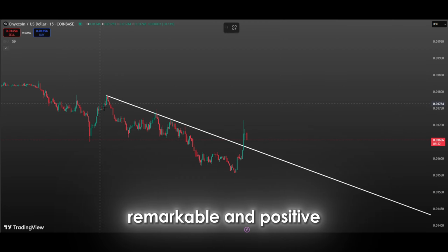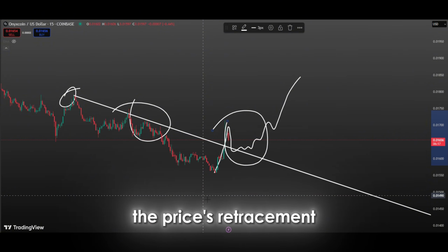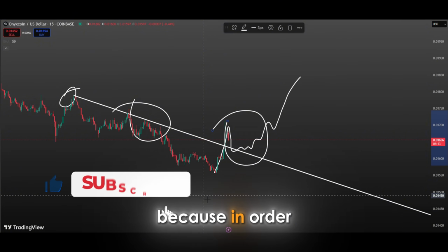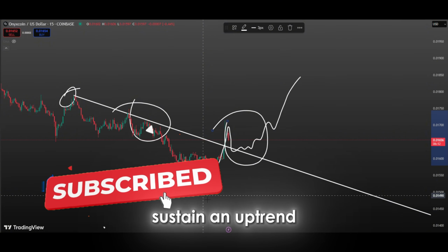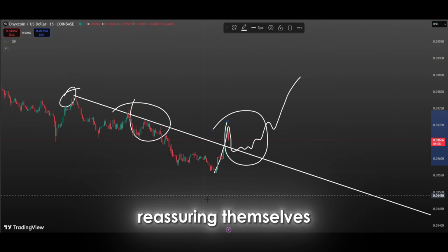In particular, the fact that this breakout was supported by volume proves that the breakout was not fake and that investor confidence has increased. At the moment, the price's retracement movement towards this broken trend line, that is a retest in technical terms, is a very healthy and positive example of behavior. Because in order for prices to sustain an uptrend, the areas that previously worked as resistance must now act as support. This shows us the following. The market is trying to confirm this trend breakout, and investors are reassuring themselves by testing this level.